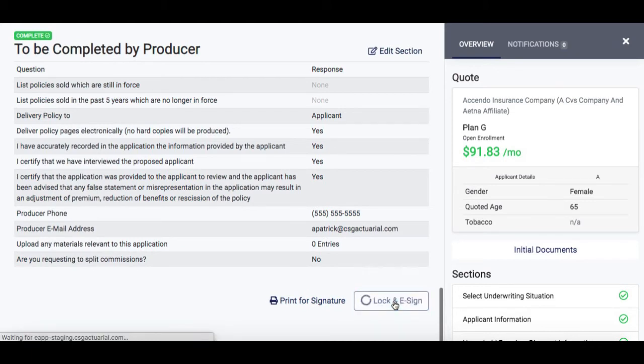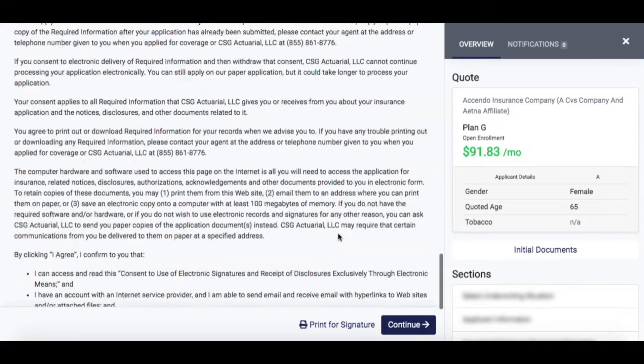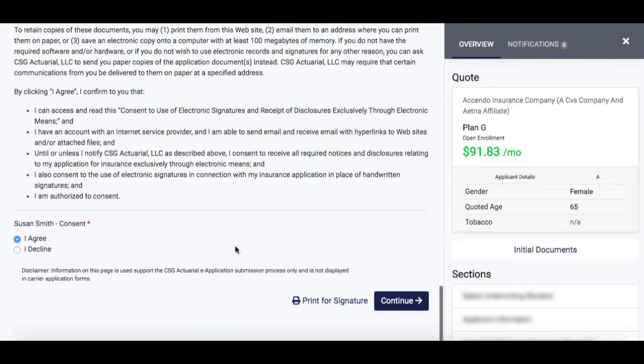This will start taking me into the electronic signature process where we will go through each of those different steps here. So this will be agreeing to the terms and the conditions of the electronic signature. Susan Smith will agree and hit continue.